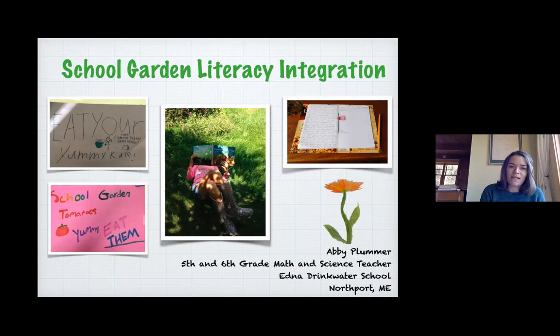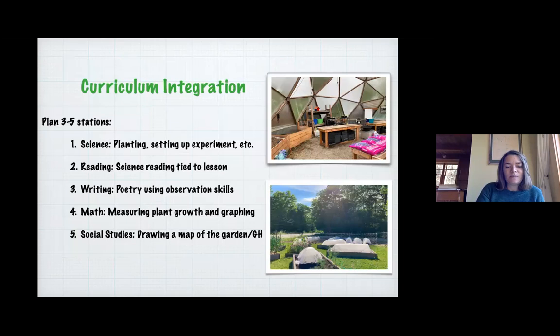Throughout my 5 years as a self-contained classroom teacher, I was constantly seeking ways to integrate our garden and greenhouse into my curriculum. One way that I've done that is by setting up stations while doing work in the garden or the greenhouse. I would have a main science activity, which might be led by the teacher, where kids are planting or setting up an experiment. But I also have various independent stations that connect to math and literacy. So these are just some of the ways that you can be working in the garden and greenhouse while also doing some other things tied in with literacy and math.